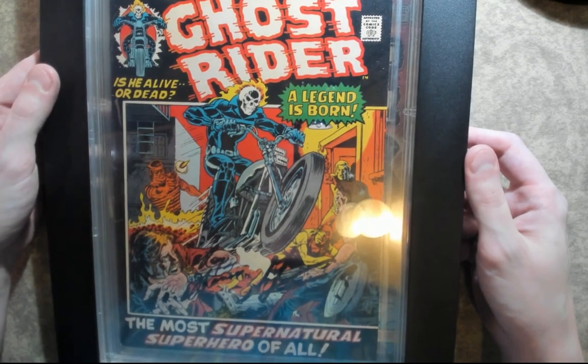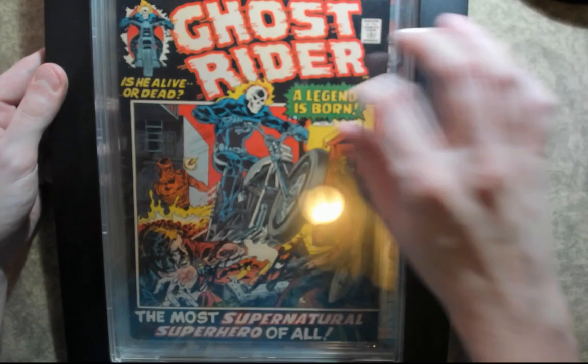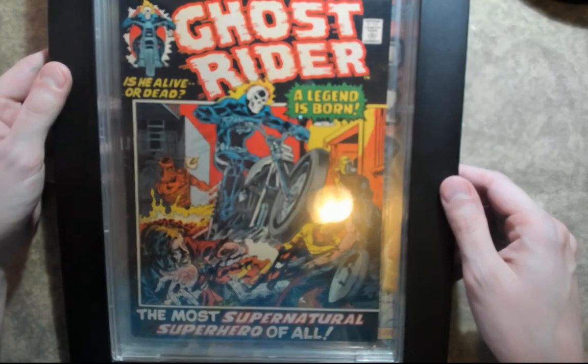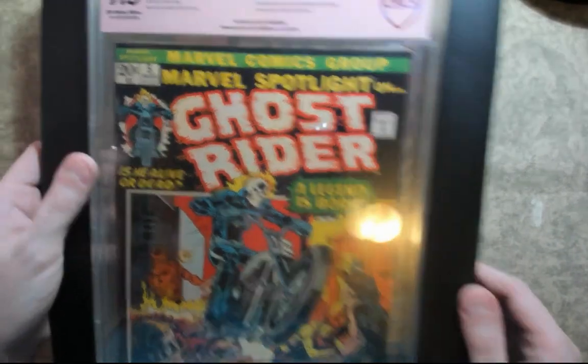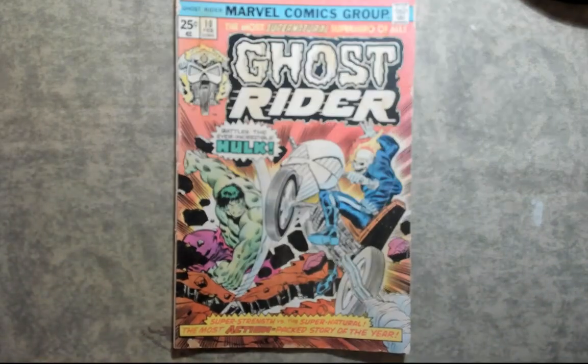Is he alive or dead? A legend is born. The most supernatural superhero of all. Marvel Spotlight number 5 from 1972. First appearance and origin of Ghost Rider Johnny Blaze, and first appearance of Roxanne Simpson.